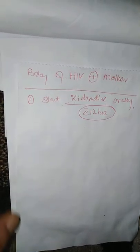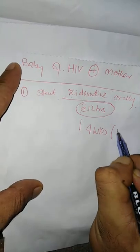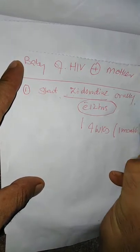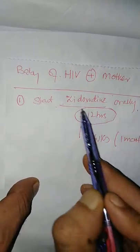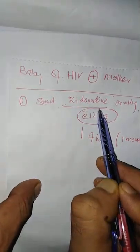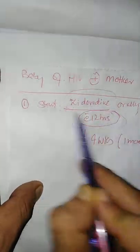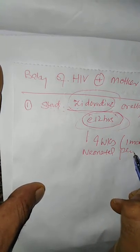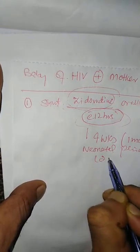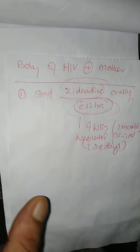And you have to continue this zidovudine for 4 weeks. 4 weeks means 1 month, almost 28 days. In other words, the zidovudine which you started within 12 hours after the birth, you have to continue in the neonatal period. And you know that the first 28 days of life are the neonatal period. This is the first thing you have to do.